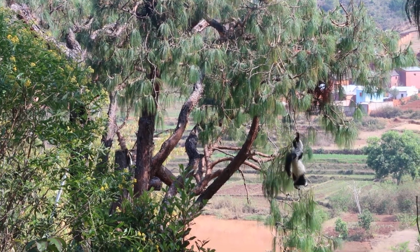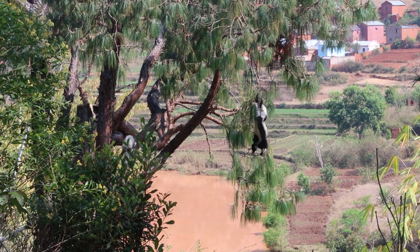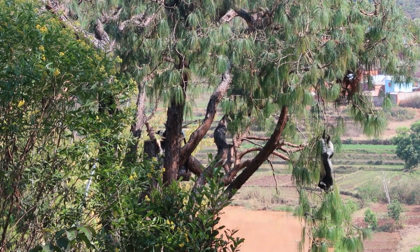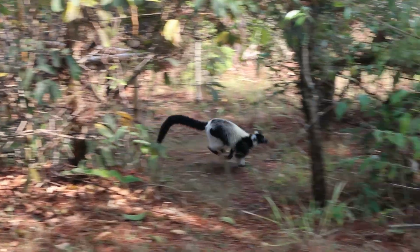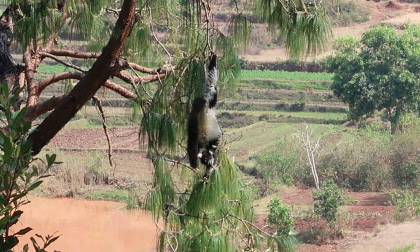There are lemurs already and we're only at the entrance. We've got some black and white ruffs climbing around. There's one running up here. Bye buddy.